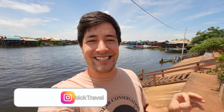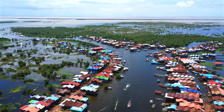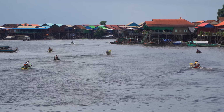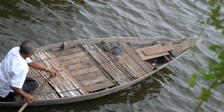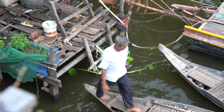I'm Luke Martin, and today I'm taking you on a Cambodian village food tour. I'm in the village of Kampong Khleang, just about an hour drive outside of Siem Reap. This village is built along the banks of the Tonlé Sap River. The Tonlé Sap Lake is the largest lake in Southeast Asia, and this river feeds into that lake. The people who live here in Kampong Khleang live at the mercy of the Tonlé Sap.